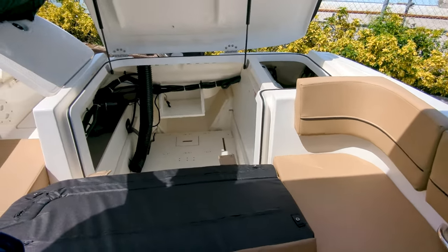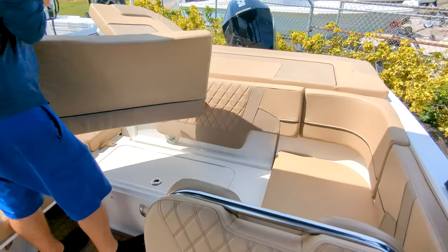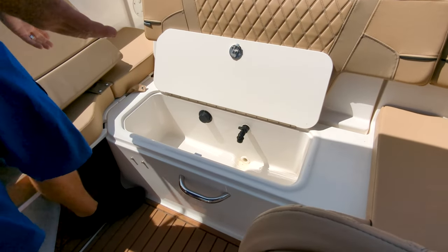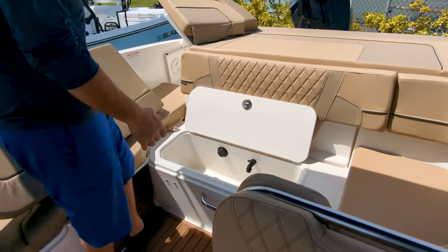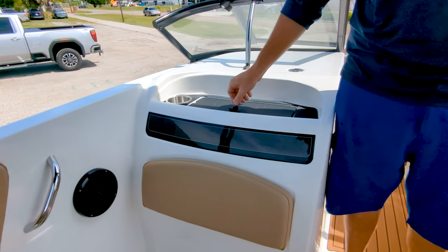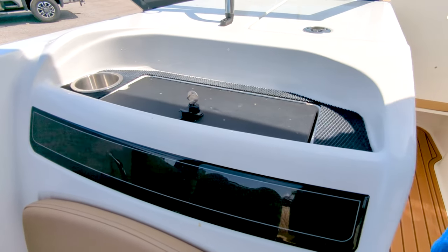As we close this down, you will notice this boat additionally has a live well installed back here. So if you'd like to do a little bit of fishing while you're out, you can always do that as well. Nice little fun feature there. As we move forward here, we got a nice lockable glove box, so you can lock away your stuff like phones, keys, things like that. And it does have drains as well in it.